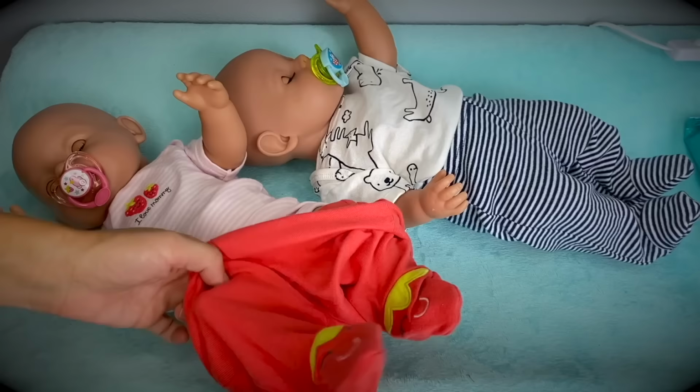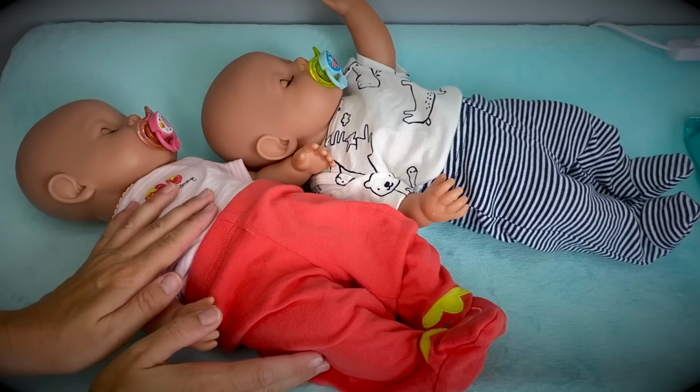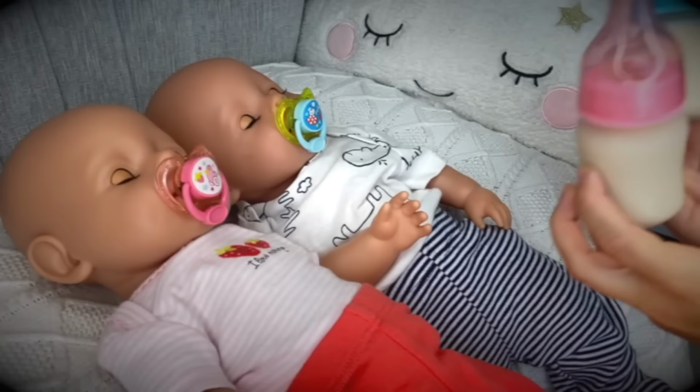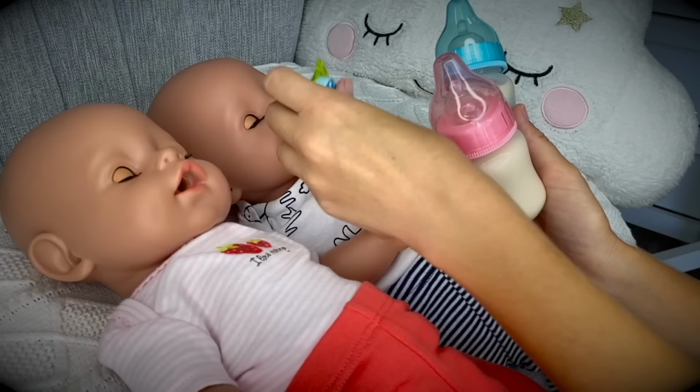Oh, don't they look so cute in these outfits? I love these little pajamas. So comfy and so sweet. Well, let's go ahead and give them their bottles and settle them for the night. Here are their bottles. Okay, sweetie pies. I know you're so hungry. It's time to have your bottle.